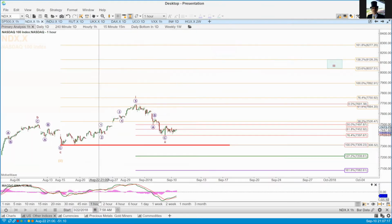Now, if I come down to the hourly chart, you can see that the NDX has come quite deep. This hit here was on the 764 retrace of what would be the wave 1 up off the bottom of the 2 as the running flat. So I really do rather see last week's low hold. And the invalidation for the idea of the 1 off a running 2 flat is at 73.09 and a quarter.